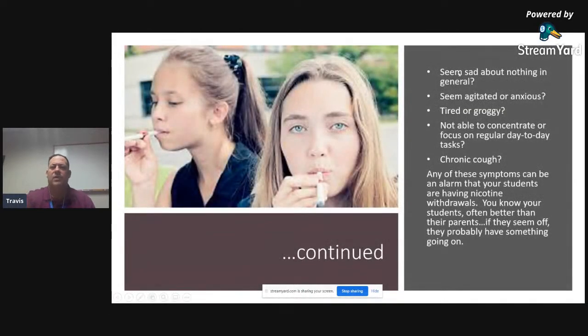Of course, they may seem sad about nothing in general. Depression is one of those nicotine withdrawal symptoms. Of course, they may seem agitated or anxious, another nicotine withdrawal symptom. Tired or groggy, they just can't get with it, or they can't get going. That's one where they may need more nicotine. And one that a lot of people don't realize is they're not able to concentrate or focus on regular day-to-day tasks. Most people think, oh, well, nicotine helps me concentrate. It doesn't help you concentrate, but what it does do is it is a stimulant.